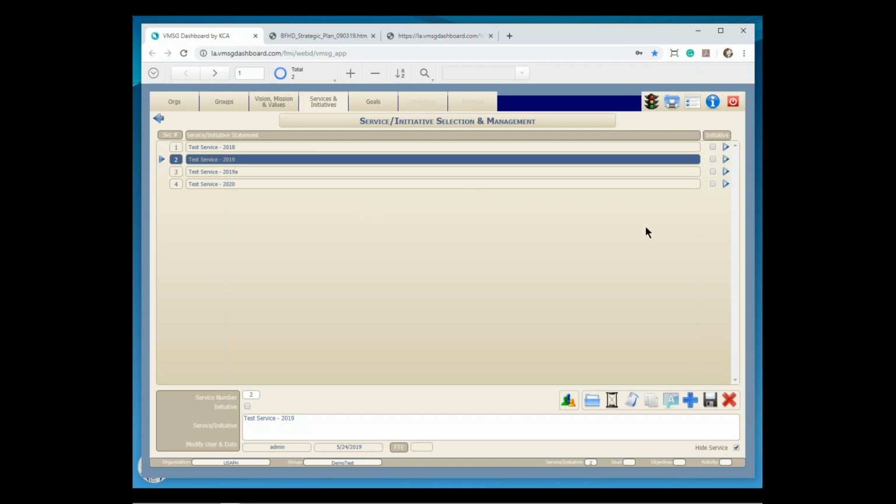Okay, makes sense. And then when they're hidden, they will not come up in the overall operational plan report. Correct. In a report, if you're a manager or an org admin, and you do a report, it's going to give you an option: do you want to include hidden services in there? But if you're a normal user, no, it won't show up at all. If you're a manager, sometimes you might want to look at year over year stuff. So you might have services, like we have here, 2018, 2019, and 2020. You might want to say, I want to include 2019 to 2020 in this report so I can see how we did year over year, something like that.